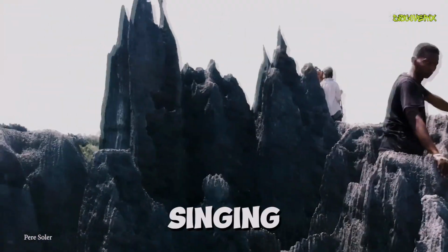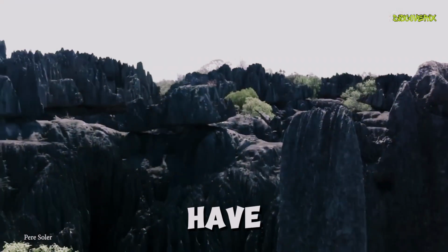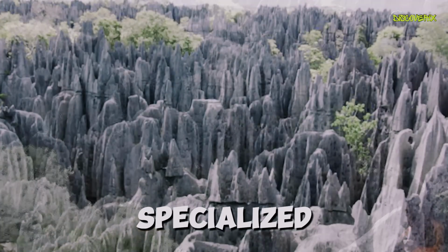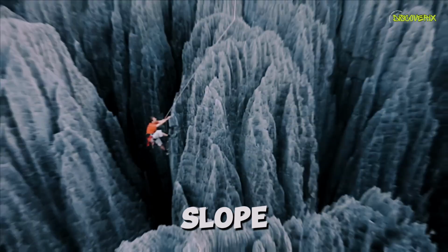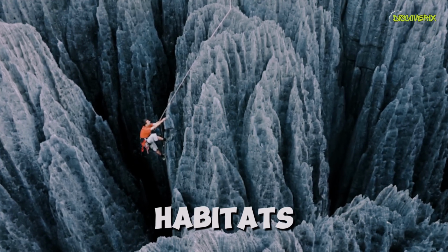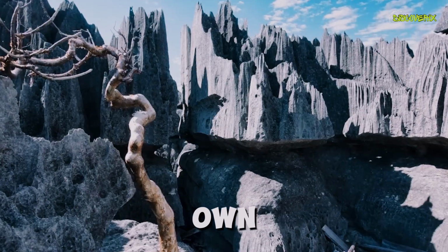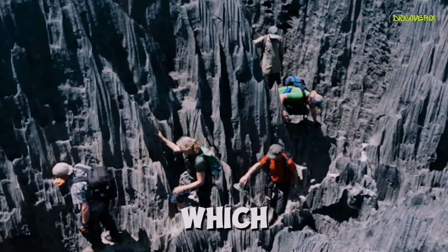Now, the park's defining feature, the Tsingy, is a karstic landscape characterized by limestone plateaus that have been eroded by groundwater, giving rise to the specialized ecosystems that have developed within the terrain. The summit, slope, and base of each limestone needle harbor distinct microhabitats, each supporting unique species adapted to their own specific niche.